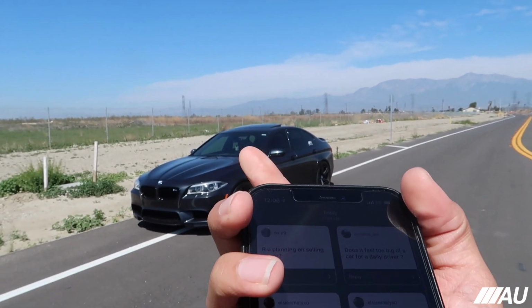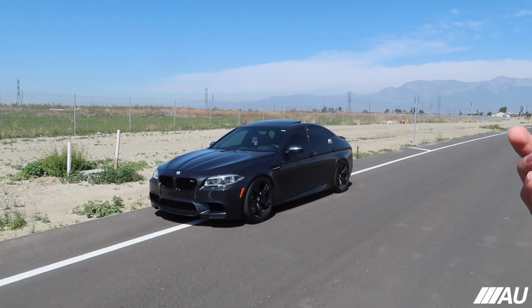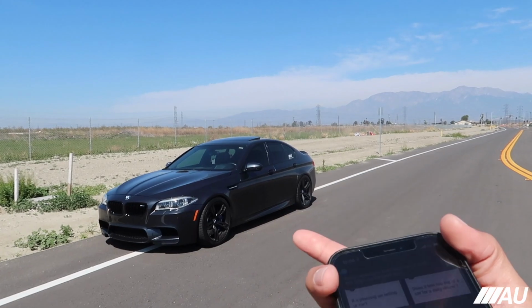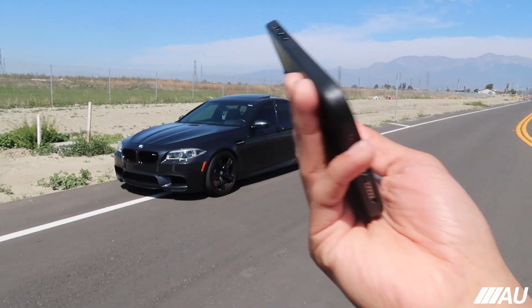Something I wish I would change would probably just be the front bumper. I really want to paint that already. Either that or just wrap the whole car. If I don't end up painting it, I might even be wrapping it somewhere around the middle of this year, hopefully, maybe, I don't know, who knows. But yeah, besides that, that's pretty much it.